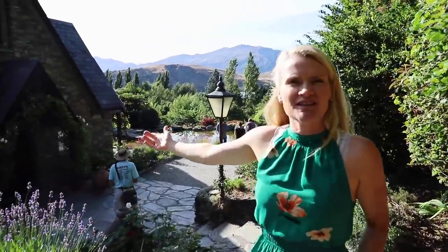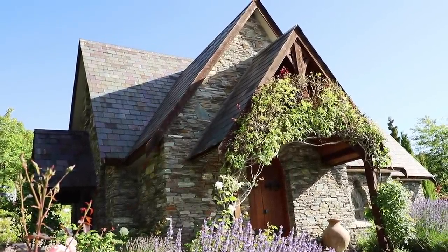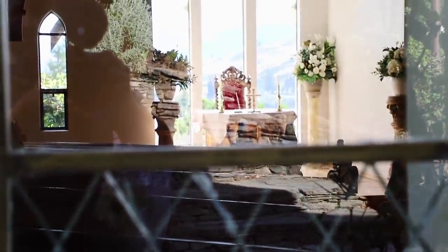Look at how gorgeous this is. Look at the pews and then the view out of the front. No wonder weddings are here.